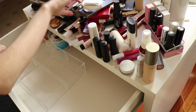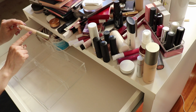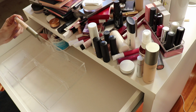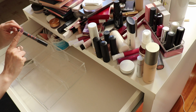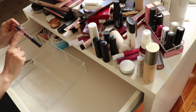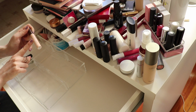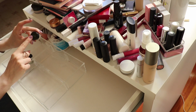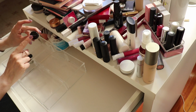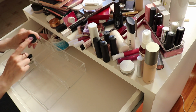The ones I've been reaching for the most are the Ilia True Skin Serum Concealer. I guess this isn't surprising, so this has to go back in. I also still have been really liking the PYT concealer, especially for spot concealing, so this will go back in. Of course, the Han Skincare Cosmetics Concealer. I love this one too. And I think the final concealer I will put over here is the Lima Pure Concealer. This is the powder concealer.